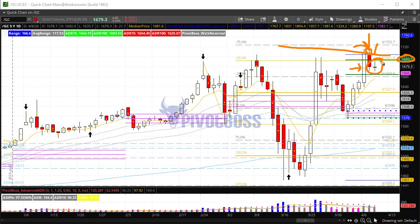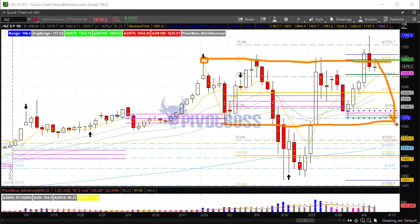Today, we're seeing a more quiet, digestive day. 40% of ADR, just 21.7 points of range today. It's been averaging nearly 55 points, 53.80. And so again, if you're going to reject the top end of this key range, then you tend to go back toward the bottom of that key range, and at least toward the middle.